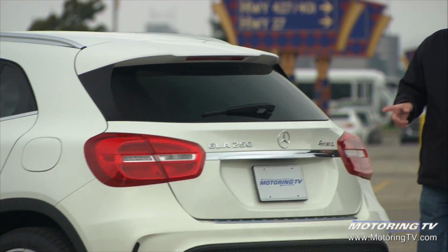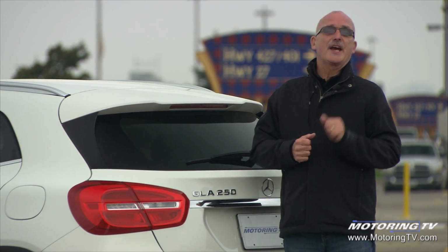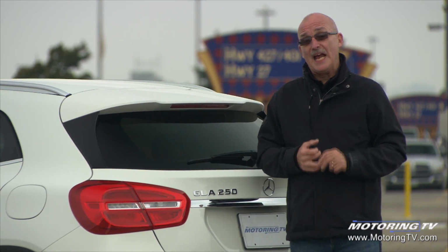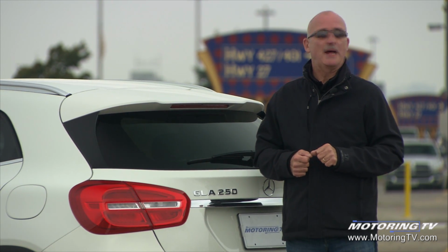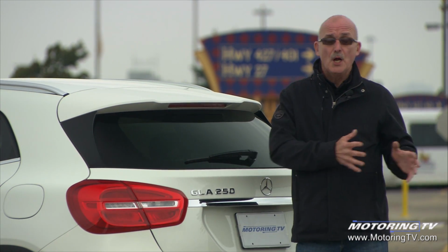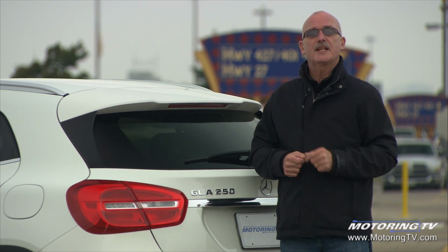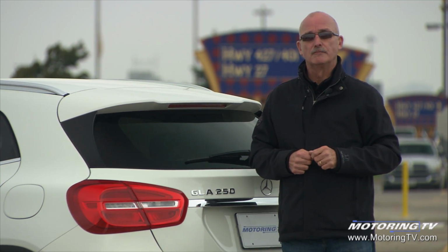You know, there's no question this GLA is a sorted crossover that just happens to donate its platform and most of the mechanicals to the Infiniti QX30. Now, both of them happen to be very competitively priced. So which one do you choose? Do you take the German or pick the Japanese? To me, there was no question. This GLA 250 is the real deal.